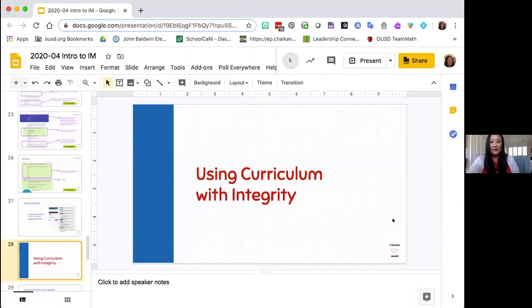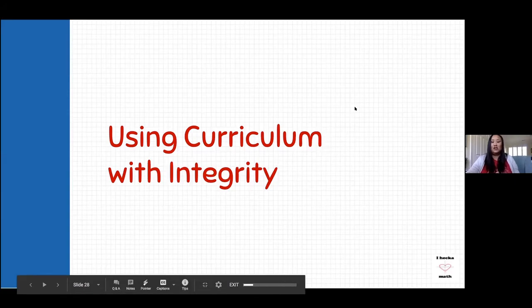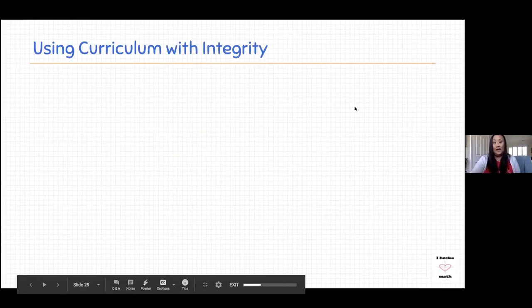for talking about using curriculum with integrity. Great, thank you. So the biggest question that I've been getting from teachers is, what does it really mean to have core curriculum and be using common curriculum across our schools? So I wanted to spend a little bit of time sharing with you all how we're thinking about that. As you'll notice, we consider this as using curriculum with integrity. So we certainly do not want to be the curriculum police.